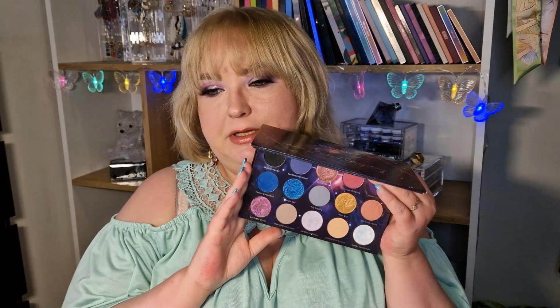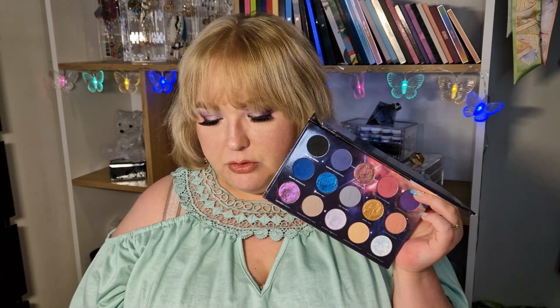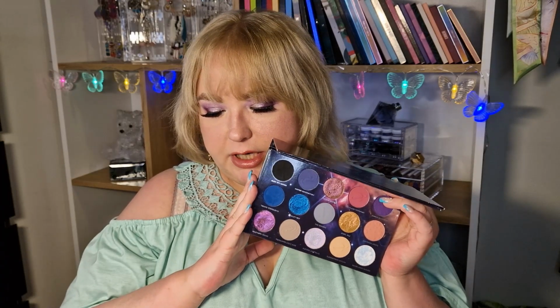buildable, blendable. The artwork in this palette is beautiful. I have very much fallen into a rabbit hole of space lately, so this palette came at the perfect time. And I love the color story. It's colorful but it's muted. The blues aren't in-your-face bright shades like you can see in the other palettes that I'm going to show you. I like that the mattes are muted so that the multi-chromes can shine in this palette. That's very nice.